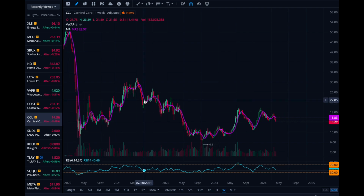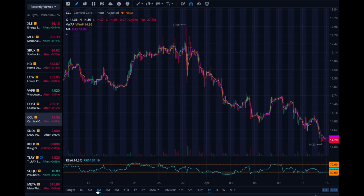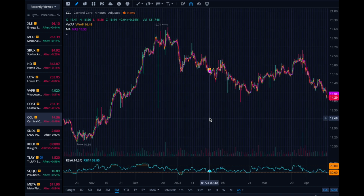Next, Carnival. Carnival sold off after their earnings. They died. So here we go. I got $50 all the way down to $12. Now, if you go down to the actual, let's just go to 3 months so you can get a better look. They have broken support here at this $14.50. They're still trending down. I think we have more downside to go.